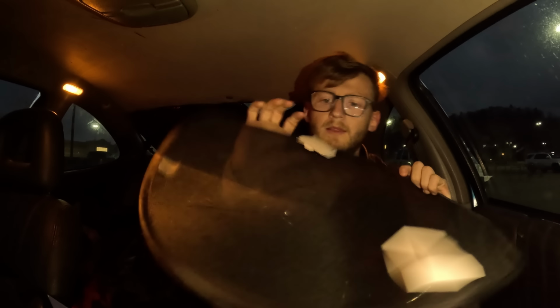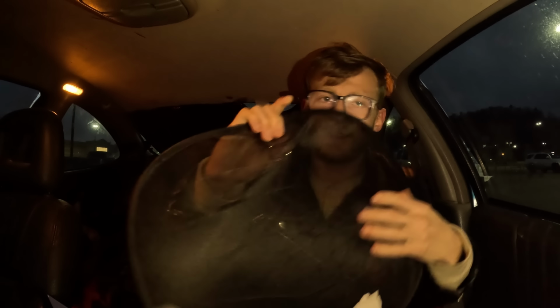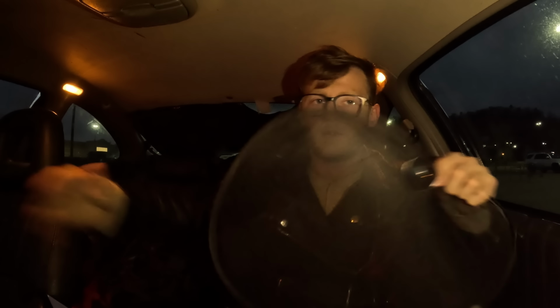Oh, they're bigger than I thought they would be. They've got these little suction cups. I'm not sure if you can see this, let's rip these off. Yeah, they've got suction cups so that they're supposed to stick to your window. Let's try to apply these. So one can just stick there. I guess I'll scrunch the other one.